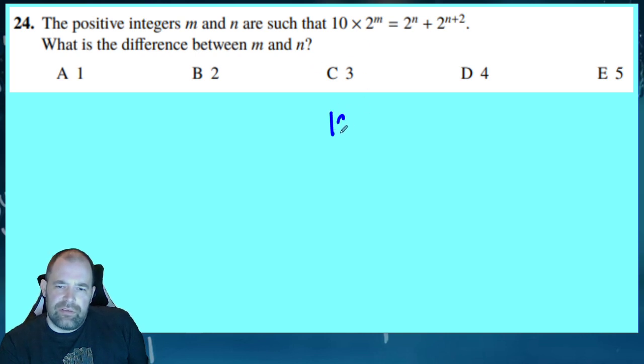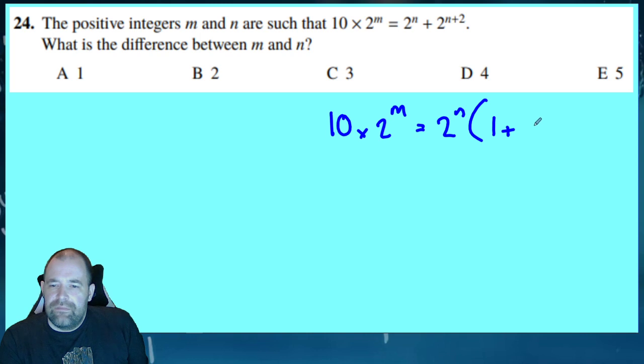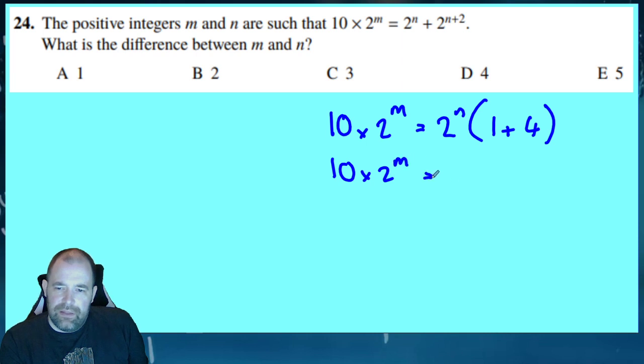So we could say 10 times 2 to the m is the same as 2 to the n, lots of 1 plus 1 plus 1 plus 1, 4. Well, basically 2 squared is 4. So I think that's 10 times 2 to the m equals 5 times 2 to the n.